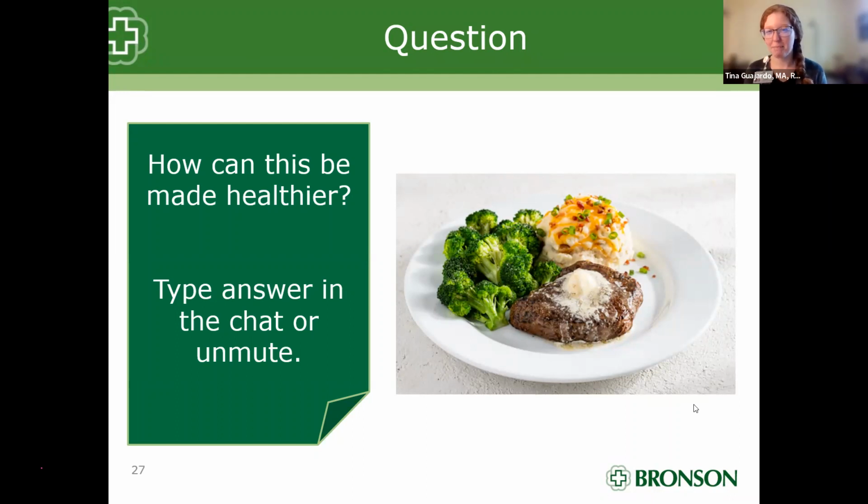So we've got some cheese and bacon bits, and oftentimes loaded potatoes come with sour cream. Nothing wrong with that. But if we've got health goals in mind, we're trying to decrease our saturated fat, we're trying to decrease our calories, those are things that we can change to improve the current options on the menu. No butter, no toppings, no butter.